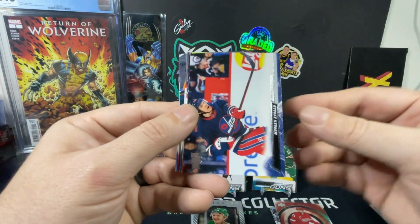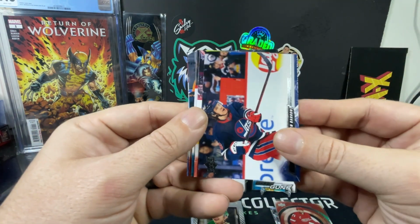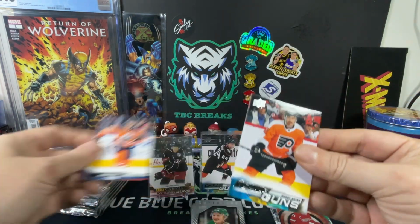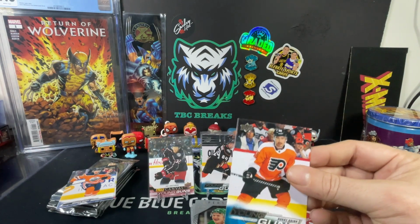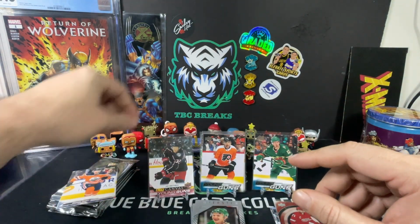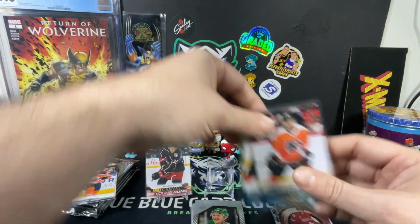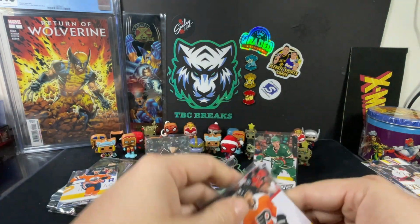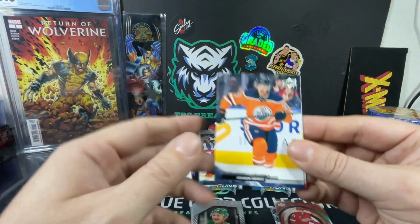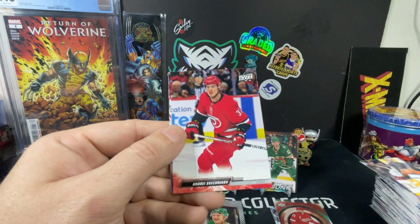Alex Newhook, one of the chases from last year. Morgan Barron, Forsberg, Bobby Brink in the Young Guns. So that gives us what? What do we got here? 2, 4. So that's 6 so far. 5 base and 1 canvas. So we should have one more base, most likely.